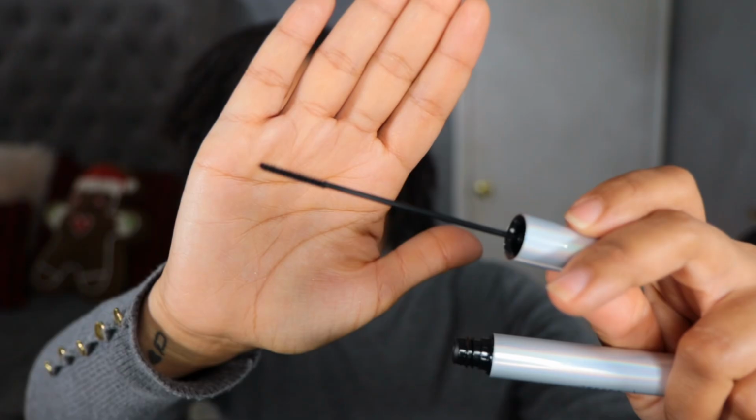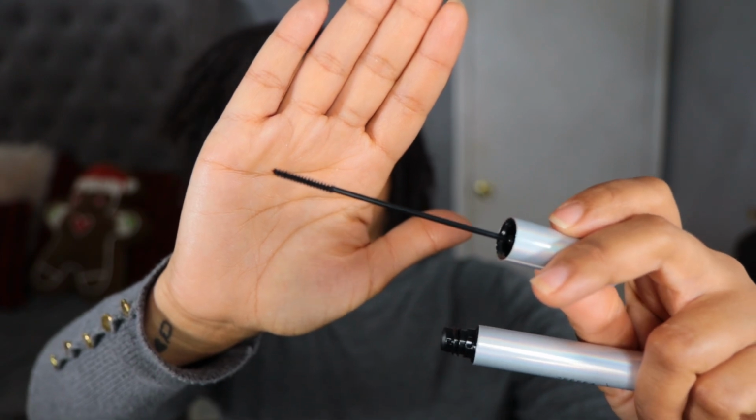And then the last item that I picked out is the Living Colorfully Color Mascara. I can't remember if I picked out a color or is it just black. Let's see. Oh yes, it's black. It has a very thin spoolie. So we're gonna try these out. I'm actually getting ready for work, so I'm not gonna be doing anything too dramatic. Let's just go ahead and start with the swatches of the palette.